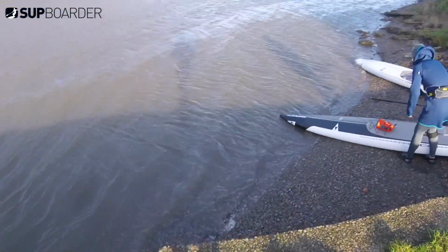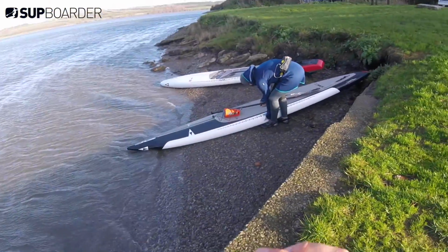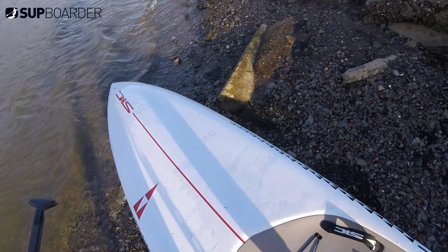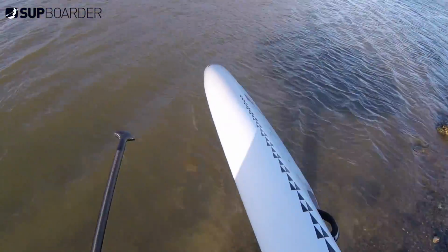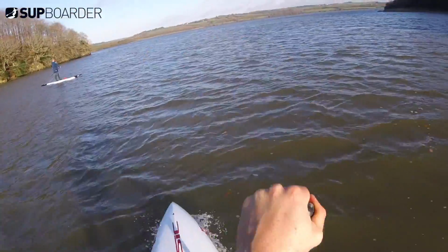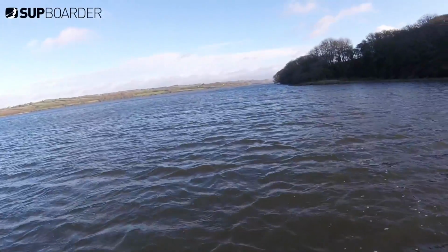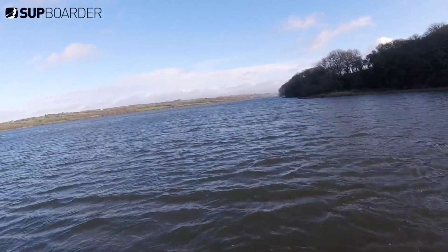So Lucy's getting ready. Another point to mention about the two boards here, as I said before, it doesn't matter what kit you take, as long as both paddlers, if there's 2 of you in this case, are on similar speed equipment. There's no point in me paddling a SIC race board and Lucy on a 10.6 inflatable, because we'll quite easily get apart from each other.